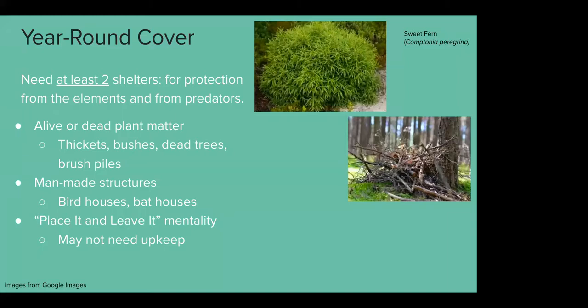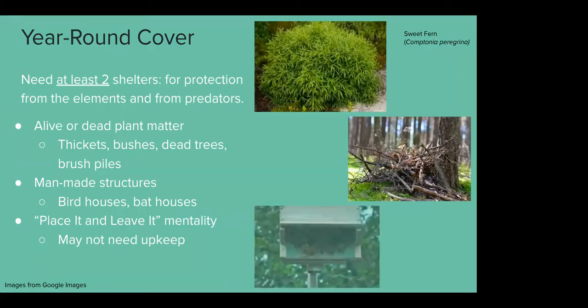But you can also rely on man-made structures like your birdhouses or a bat house. Bats are in a lot of trouble right now. And one of the best things we can do is to provide a place for them to roost and really help them flourish. And they are such important pollinators and insect protection.